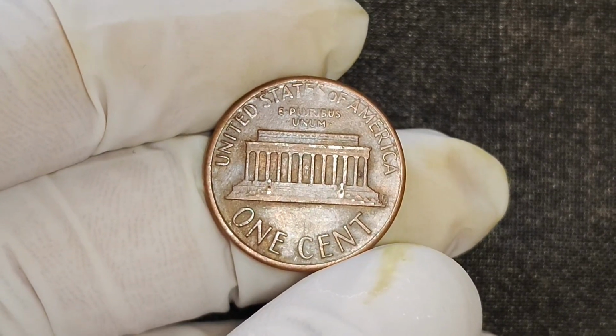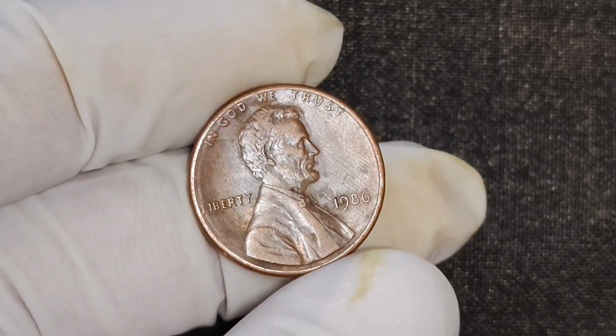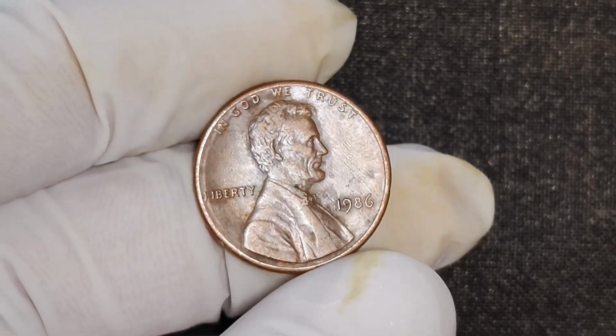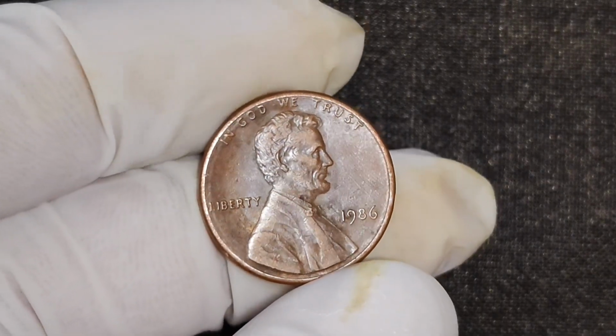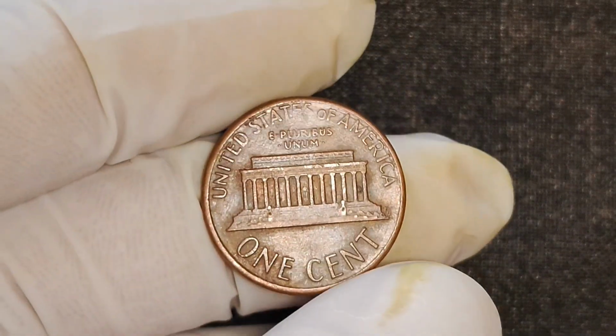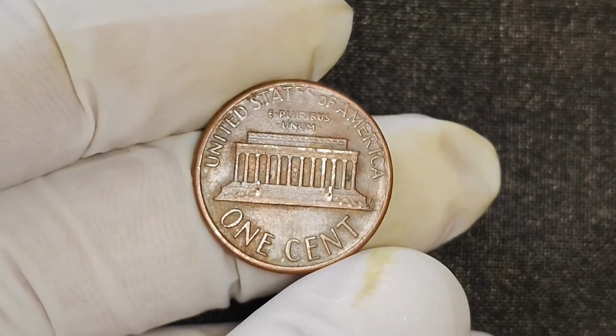Here's a quick story from my own experience. A few months ago, I was going through some old coins that I'd inherited from my grandfather. I didn't expect to find anything valuable, but I found an old 1986 penny. I thought, hey, this could be cool for my collection, but I didn't give it a second thought beyond that. Imagine my surprise when I later learned about these no-mint mark pennies.